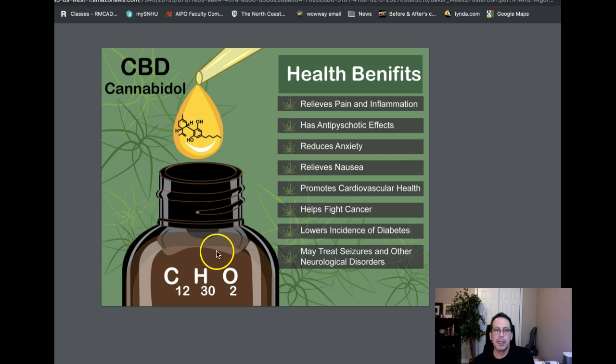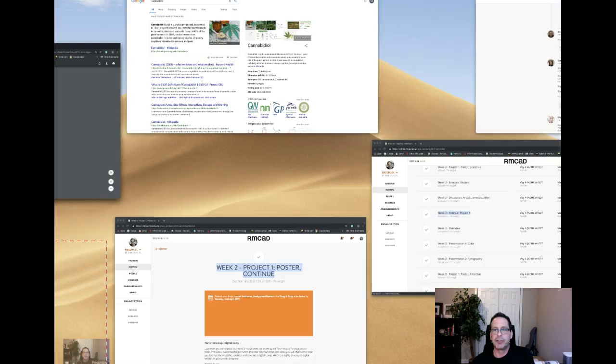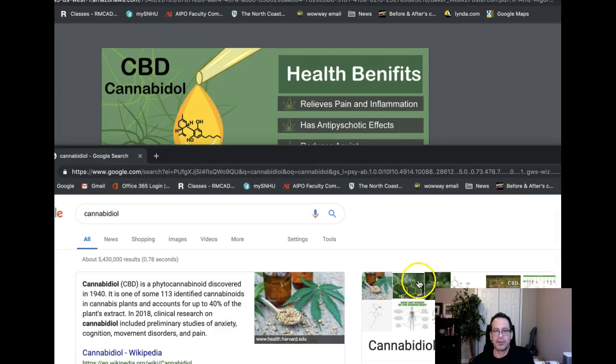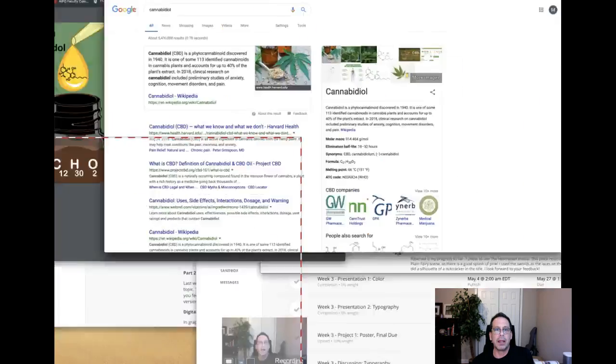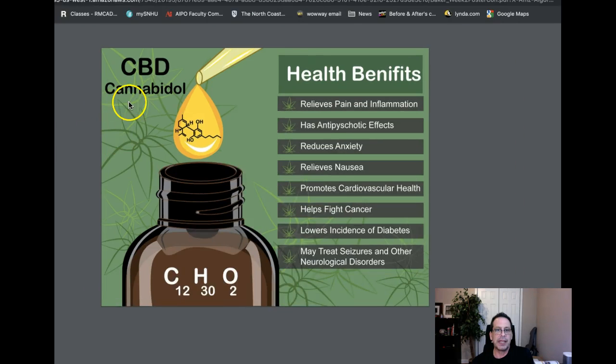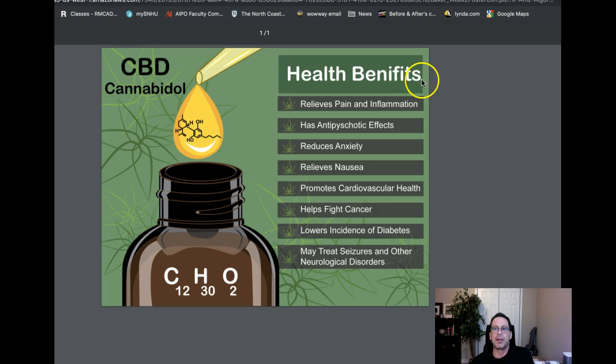There are a couple of areas where you've got spelling errors. This is cannabis, it's OIL, and I just looked it up to make sure, but this is the correct spelling right here. It's CANNABIDIOL as opposed to CANNABIDOL. Okay, so watch your spelling. There are also benefits. Watch your spelling for benefits. It's BENEFITS. So watch your spelling.